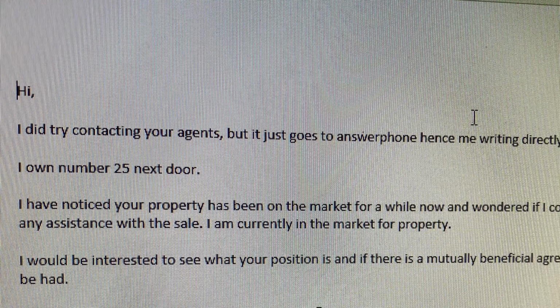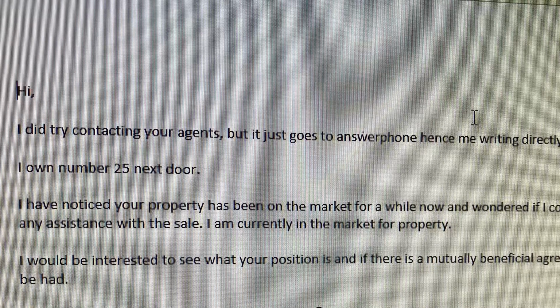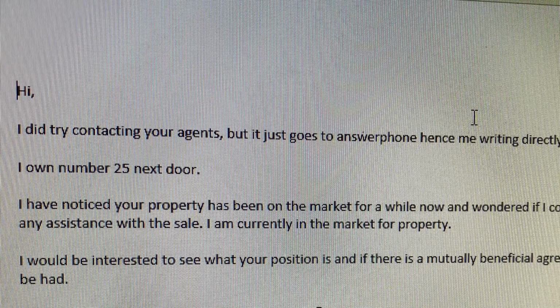And also writing direct. If you identify a dilapidated property, or a property that's been on the market for ages and you can't seem to get any response from the agent, because sometimes people use weird agents who are miles away and then they're supposed to be doing the viewing, and the chain sort of falls apart.